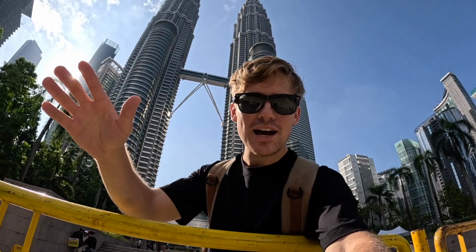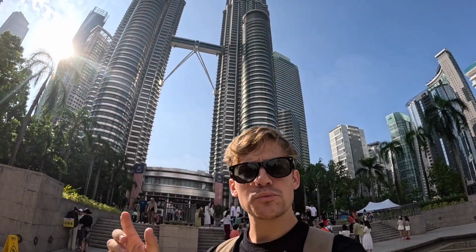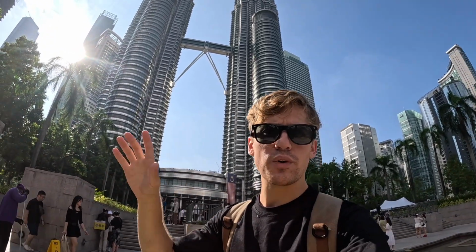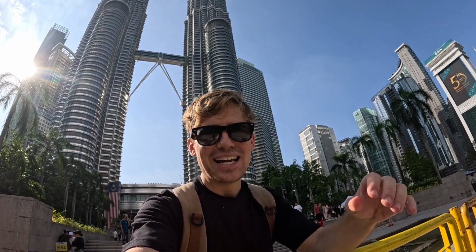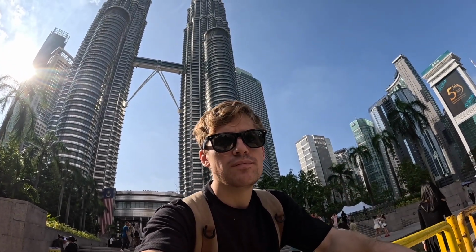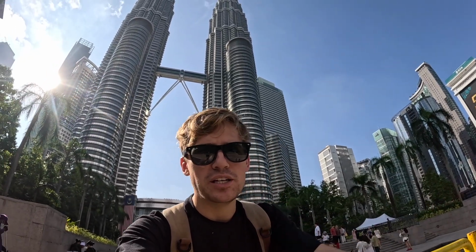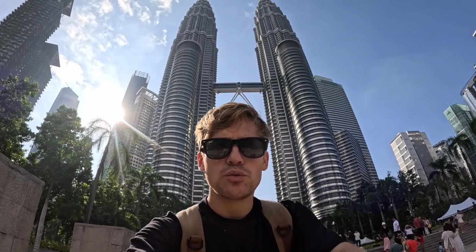So here we are right in front of the tower. I was just doing some research on the tower, and it's 88 floors tall, and it has 32,000 windows surrounding all of it. And one last thing that I thought was pretty neat is it has the deepest foundation of any building. It's about 400 feet deep where they started the foundation. So just an incredible tower.